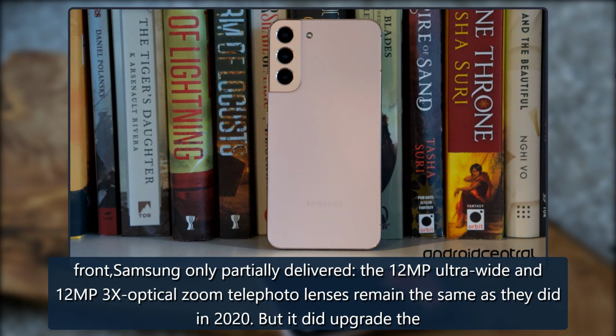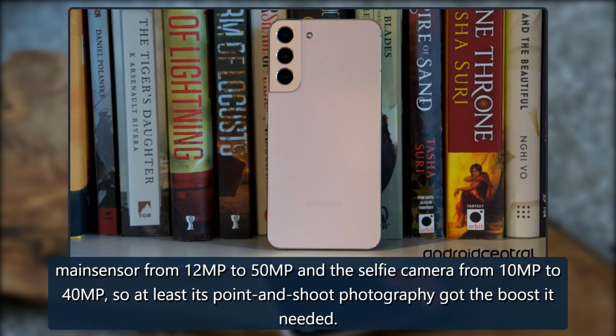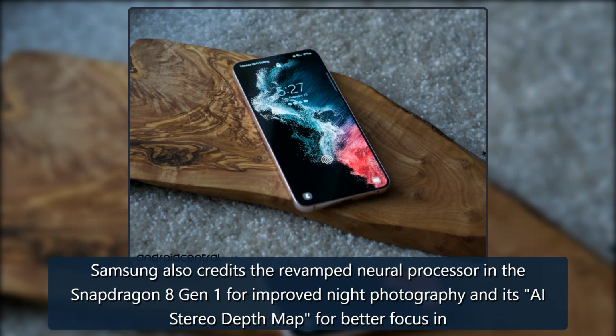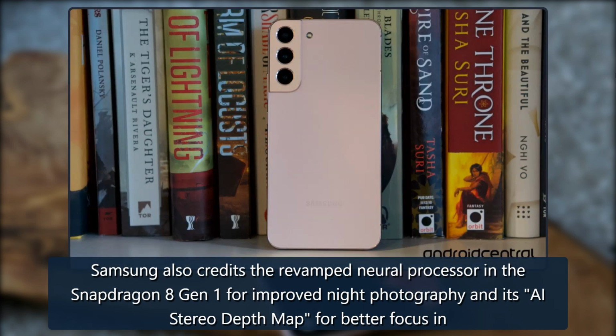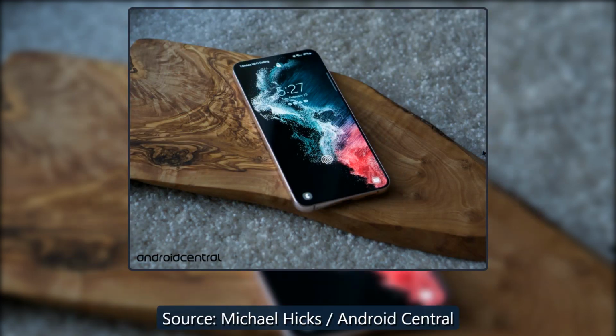But it did upgrade the main sensor from 12MP to 50MP and the selfie camera from 10MP to 40MP, so at least its point-and-shoot photography got the boost it needed. Samsung also credits the revamped neural processor in the Snapdragon 8 Gen 1 for improved night photography and its AI stereo depth map for better focus in portrait shots. Source: Michael Hicks, Android Central.